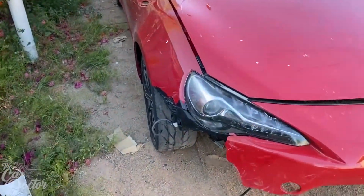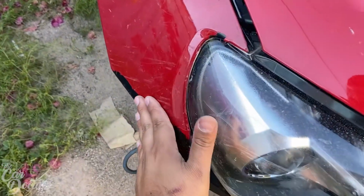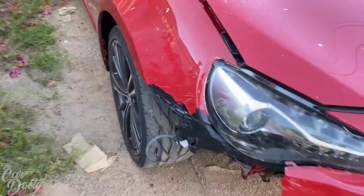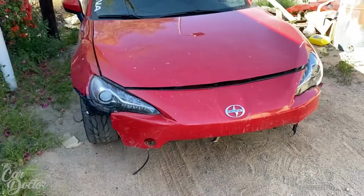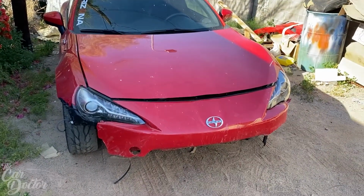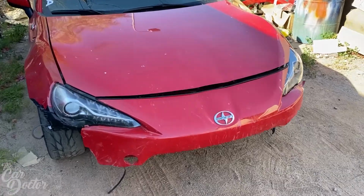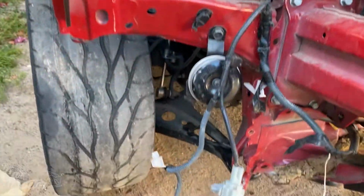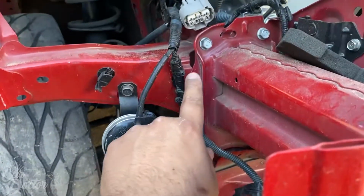And then this fender is gonna need to be repainted and bodyworked here. It got a bit of a dent right there. But it's repairable. It's not too bad. I'm gonna go ahead and take apart all of this and then see what we can do to straighten that out. And it looks like it's pretty good for the most part. The part that got hit doesn't seem to be too bad.